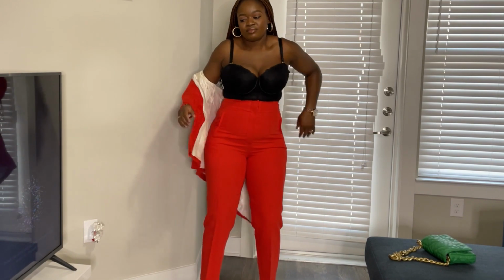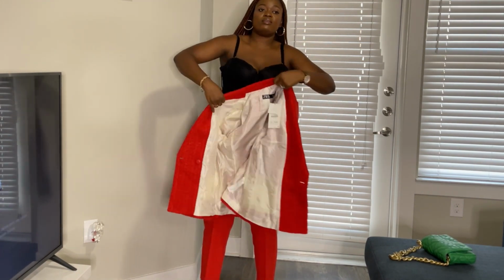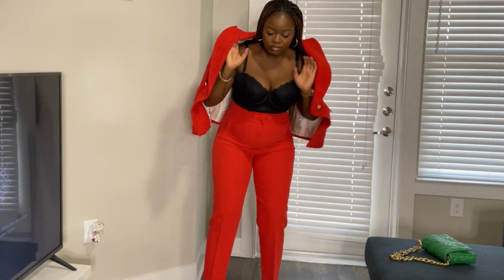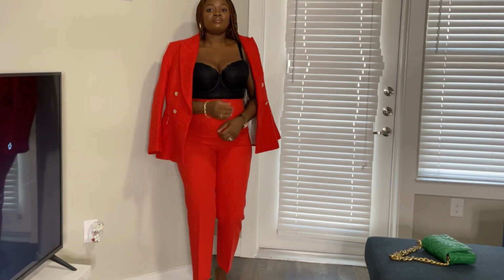It gives this very rich madam or rich auntie vibes. You're gonna style this in so many ways. You can dress it down by pairing it with denim. You can dress it up by pairing it with regular dress pants and your stilettos, and you're good to go.